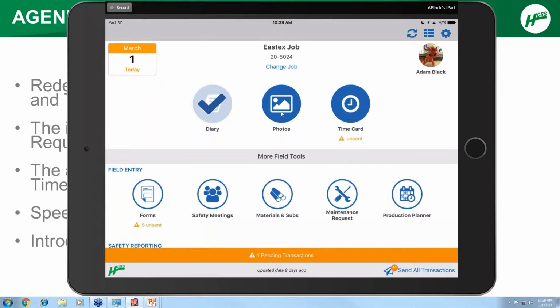So for things that you'd only send one of each day, like diaries and time cards, they're going to have a check mark when they're done. If you've created them but not sent them, you'll notice what the time card says underneath it. We have an unsent time card there. We've created it, we just haven't sent it yet. And so it alerts the foreman to that possibility as well.